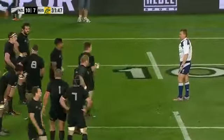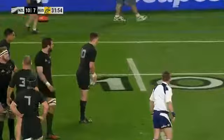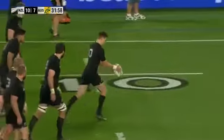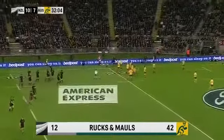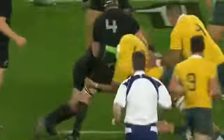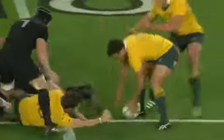Yeah, I agree with you on Crotty. I didn't see the work of Perenara, but I certainly thought that Crotty made a great defensive hit, and then he got to his feet and made a complete nuisance of himself, which is what you're supposed to do in that area, making it hard for the halfback. Yeah, here's Crotty. That's a good hit, and he drives his legs as well on Foley, and there he is, making a nuisance of himself, which then compromises Phipps.